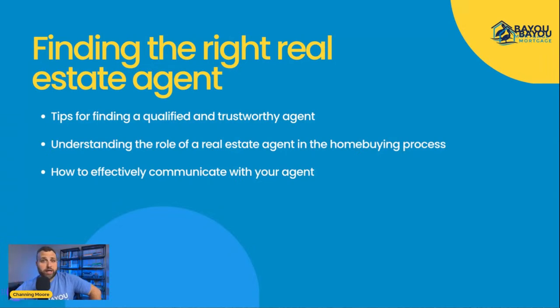They're going to help you with the inspections, and they're going to be there. They're going to help you explain things. They're very much like the glue that keeps all of the different parties together, right? Especially a good one, they're going to communicate well with everyone. And so they're going to help you find the right house, negotiate the best price, and navigate the home buying process. So let's talk about some qualities we need to look for in a real estate agent.